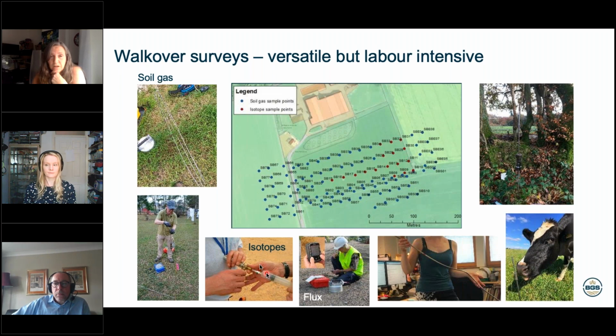It isn't always as straightforward as we think, because I'm not going to point fingers at our previous speaker, but if you let a geophysicist at one of our soil gas spikes, this is what she'll do to it. And if it's not the geophysicist, then the locals will use your equipment to scratch their backs on. So you need to keep an eye on your kit in the field, even if it's only there for a few minutes at a time.